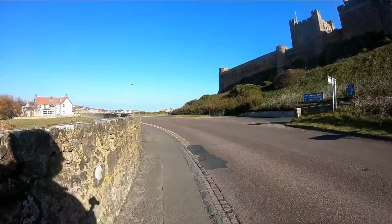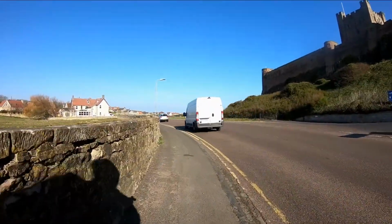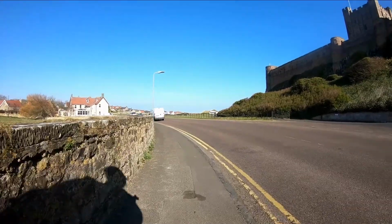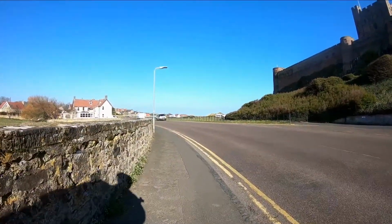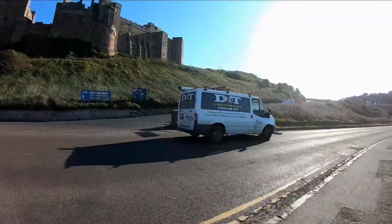Towering 150 feet above sea level and dominating the skyline for miles around, the site of Bamburgh Castle must have been a daunting prospect for approaching enemy armies. Over the years, the castle has seen much conflict and changed hands on several occasions.